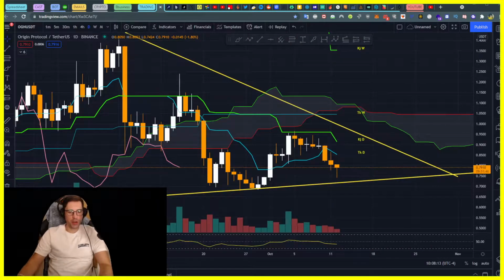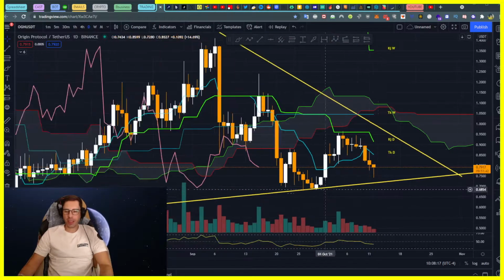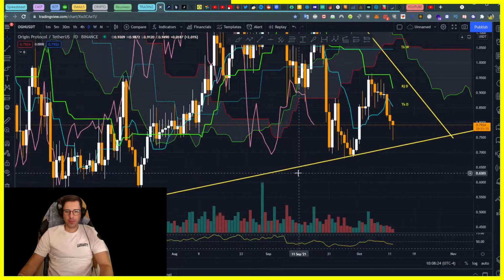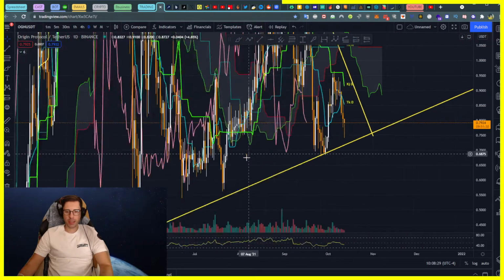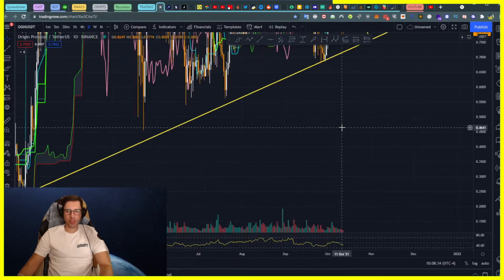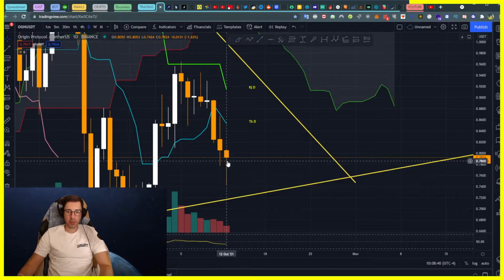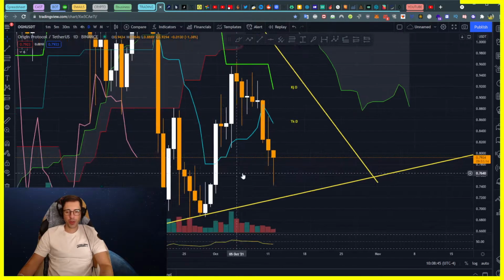Okay, OGN, Origin Protocol. I'm looking at the daily time frame, and as you can see, we are getting closer and closer to our trend line here. We touched this trend line once on the 29th of September, but before that was a long time ago, on the 22nd of February, so it might not be exactly here when it's going to reverse. It might be already this candle that touched and maybe now going to go on a run.